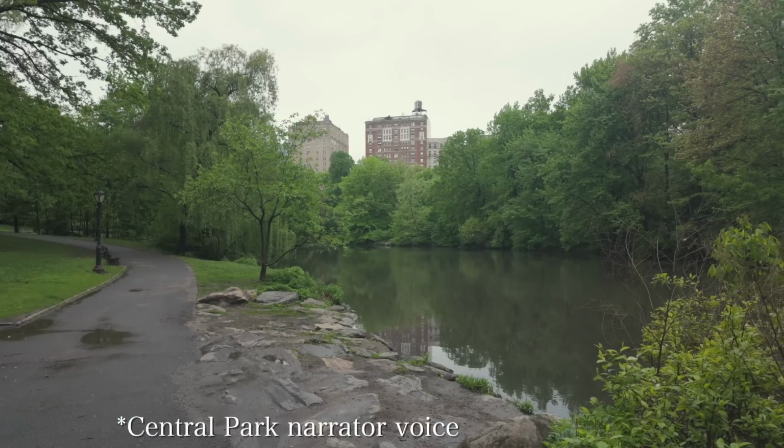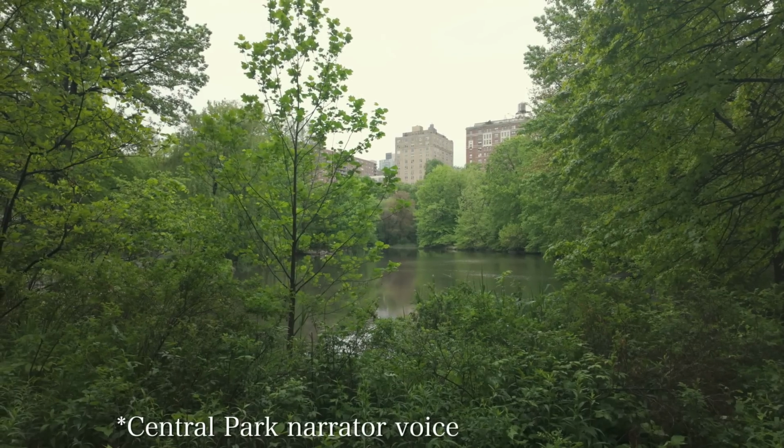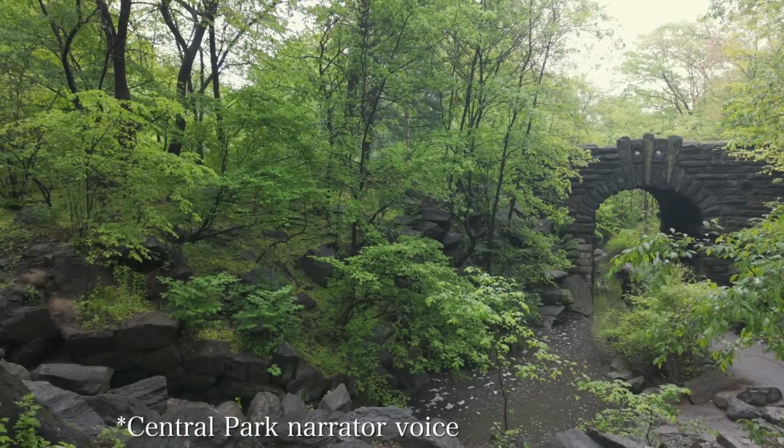They even have little things you can scan that will tell you about the park, kind of like the museum, like this. To build the north end of Central Park, they took their cues from the landscape's existing natural features, like the stream of water that originated in this area.